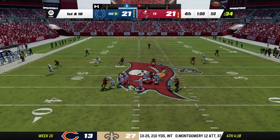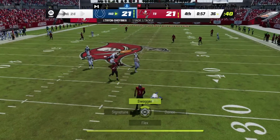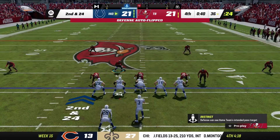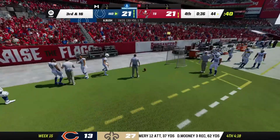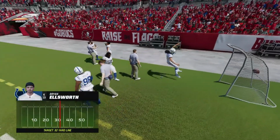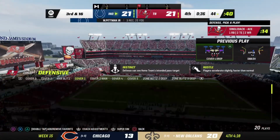From the midfield stripe, they'll look to throw. Flushed out, and he can't get a throw off. He's taken down. What a huge play at this point in the game. Finding Pittman, and he'll be out of bounds up near the 45 at the 44. A gain of 8 there on the play. And they're going to be staring at a 3rd and long here.